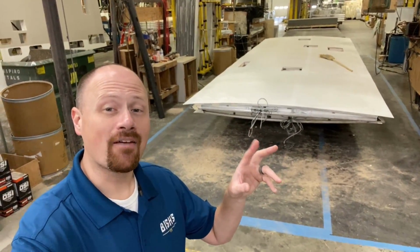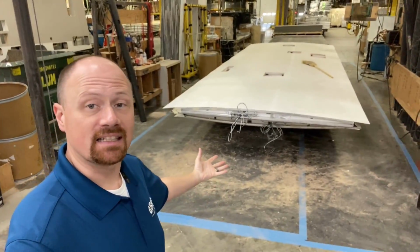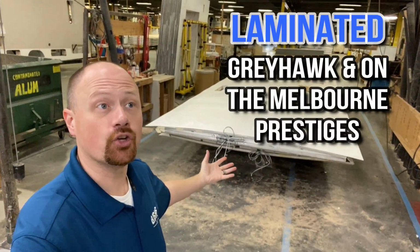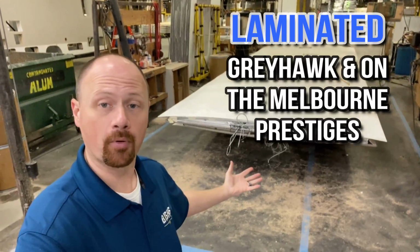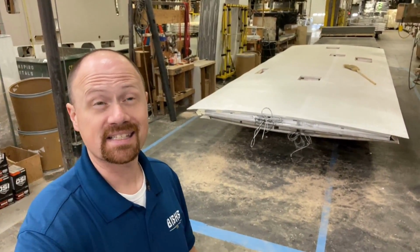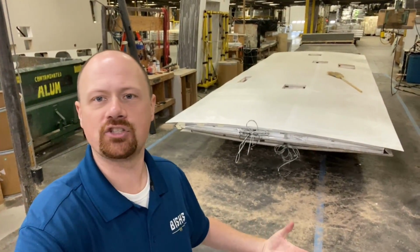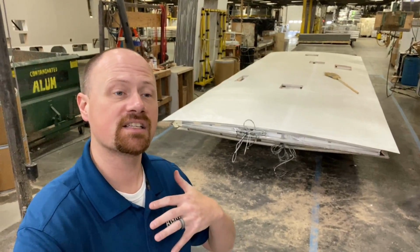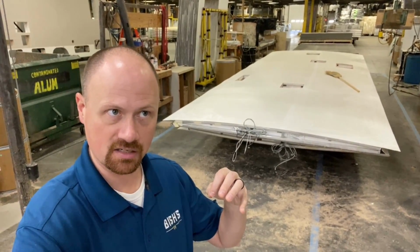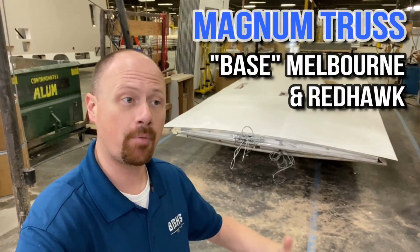Now behind me here, I have one of two different styles of roofing that they do in this facility. This is a laminated roof that you're going to find on your Greyhawk, Greyhawk Prestige, Melbourne Prestige, whereas a Redhawk or a standard Melbourne will not have a laminated roof. It'll have what Jayco likes to call their Magnum Truss roof. I think their skin is Dicor, but a non-fiberglass skin roof. There's a couple benefits both ways.